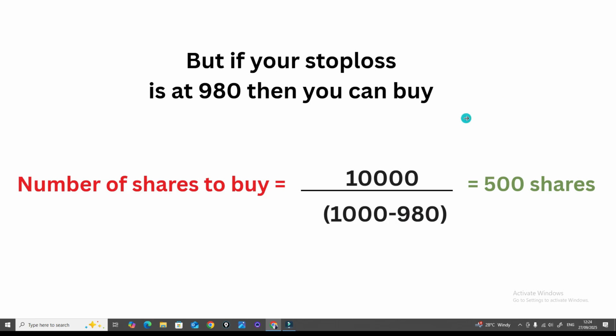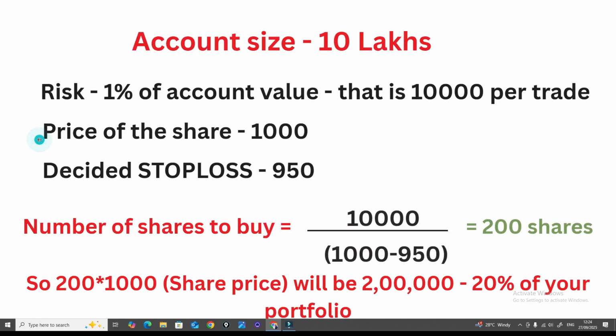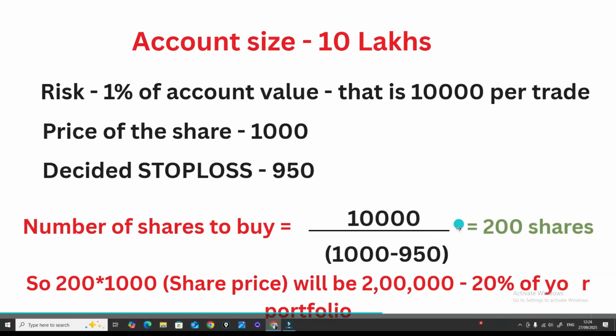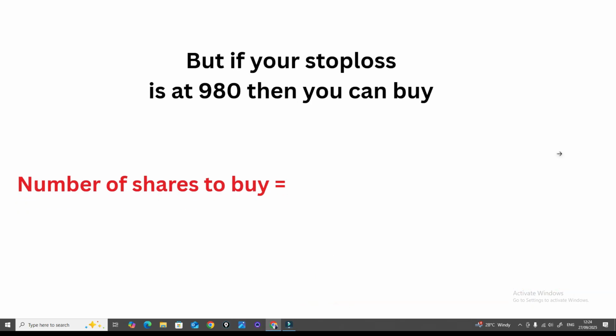Even if you take 500 shares, you won't lose more than 1% of your account. So here 500 shares into 1000 rupees, the share price currently, will be 5 lakh. So you will be investing 50% of your portfolio, when there you were investing just 20% of your portfolio. That is why your stop loss should be kept as minimal as possible, to take much bigger trades. So this is the secret of big traders. They keep their stop losses a little tight.